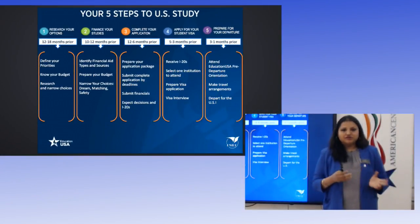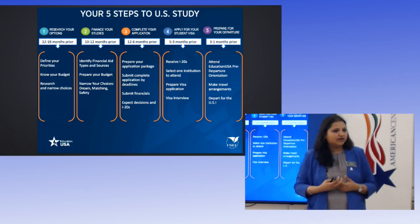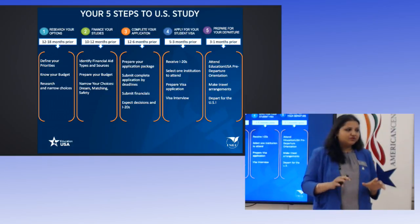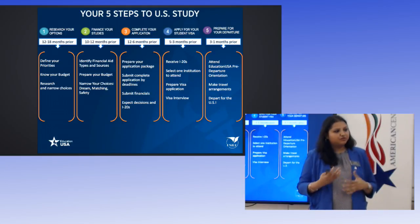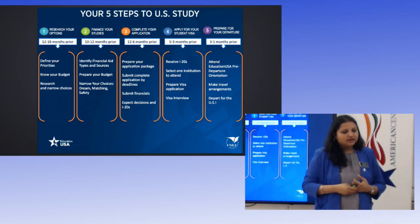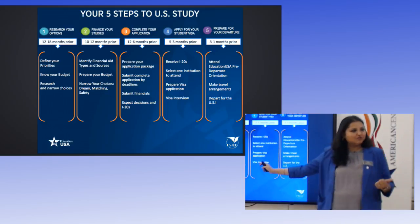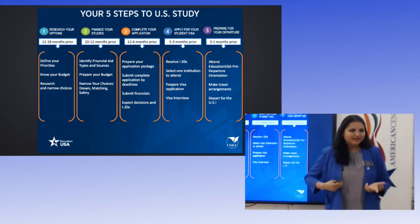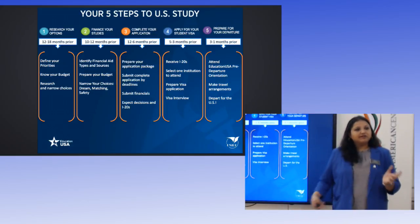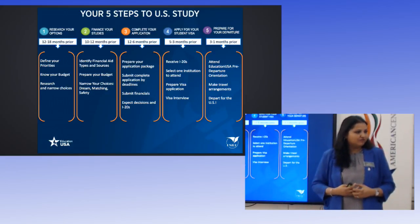So every university would have a different process. So know the process before you really apply to any university. And the best way is to really write to the university or get in touch with the university to understand what the process is. So this will help you to reach the I-20 stage very quickly. Of course, it will happen after the admission is confirmed, but this is the way you can actually reach this stage very quickly without any kind of issues in between.